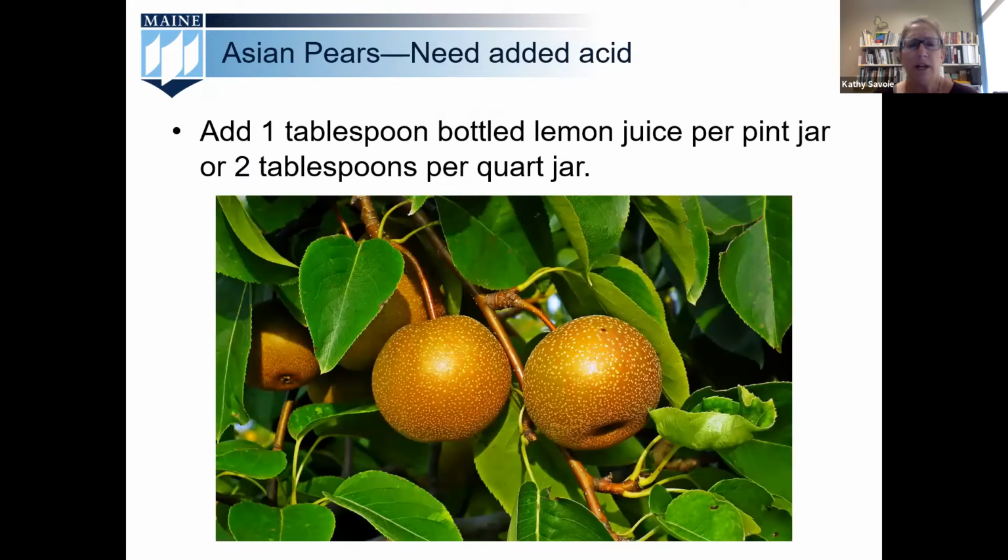We want to give you a quick side note here and say that Asian pears are in season now. They are often confused with an apple variety, but in fact, they are a pear. And research from our colleagues in Oregon has concluded that Asian pears require additional acidification to make them safe to can in a boiling water bath.